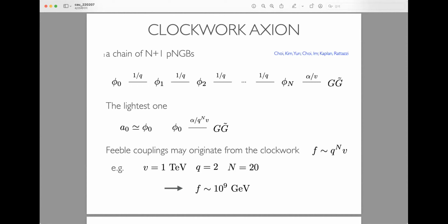People introduced a chain of n+1 pseudo-Nambu-Goldstone bosons, which I write here, phi 0, phi 1, phi 2 to phi n. Each clockwork gear is coupled to the next by some constant 1 over q. And then at one end the clockwork gear couples to the standard model sector. Here, for example, the phi n can couple to G G dual in the standard model with the coupling suppressed by some scale v.